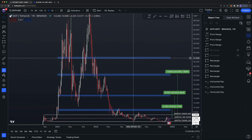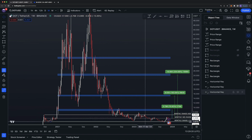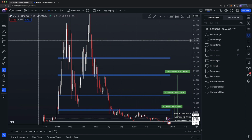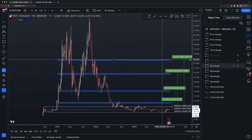Next one, up here at $31. Again, heavy support in March 21 and April 21. Support here as well in September 21, and then flip to resistance in December 21 and Jan 22 before the big leg down, pretty much all the way down to the bottom. So let's take a look at what a return to those prices would be. Just shy of 500%, so just shy of a 5x, not too bad at all. Definitely worth taking some profits there.